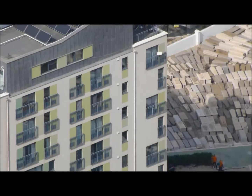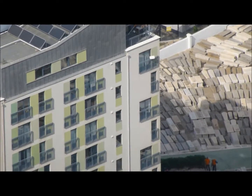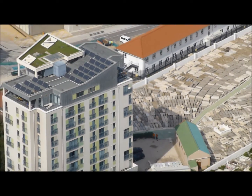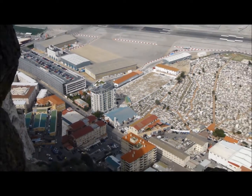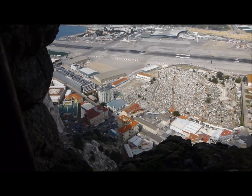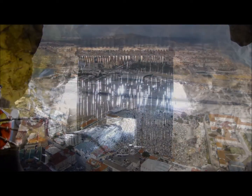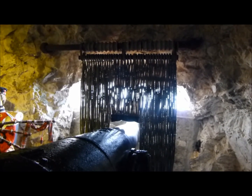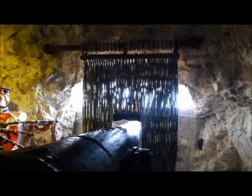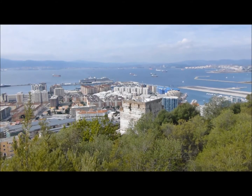This is our apartment. Looking at this from this embrasure in the siege tunnels. And there's Spain. This is an example of the rope curtain, the mantlet that would provide some cover for the soldiers. On our way down to the Moorish castle.